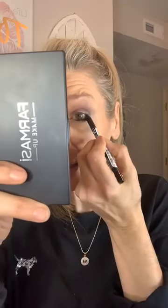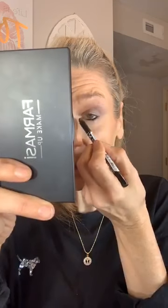Okay, here's my pencil. All right, so let me get my little mirror here. And I'm just going to put this on my waterline and my tight line. This is really dark, really dark. Probably could have gone with a brown. This is darker than I want, but that's okay. We'll blend her out. I'm going to take this. I'm going to tell you, that's a good color there. Good color for that.